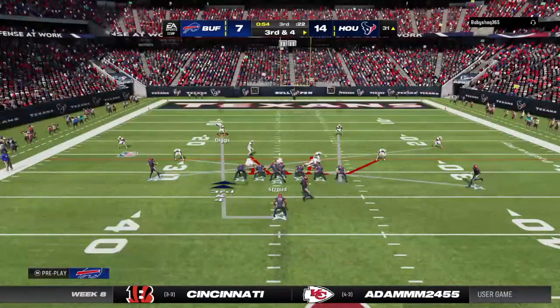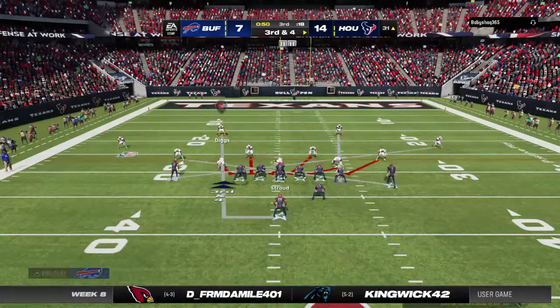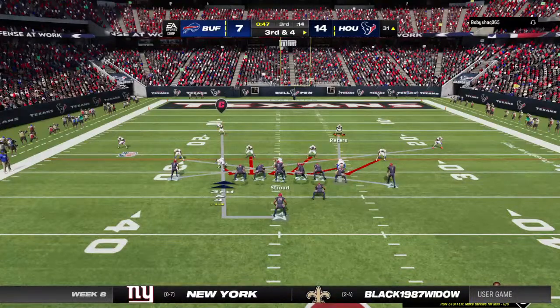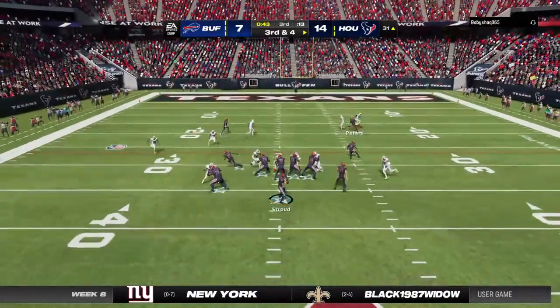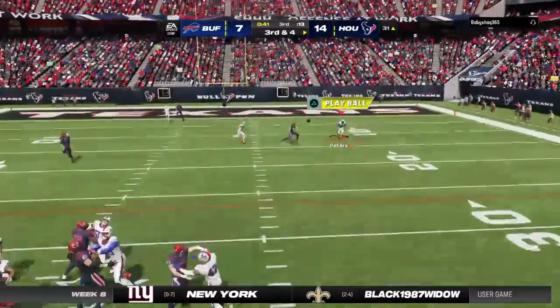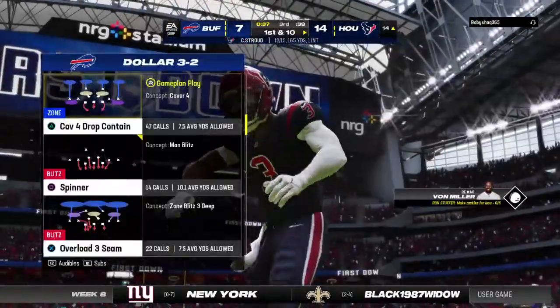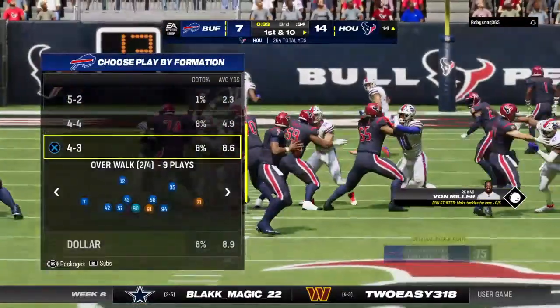Stroud looking to change the play. They're going to look to throw. And he's got a first down as the tackle is made at the Bills' 14. Texans passing game in rhythm right now, picking up another first.